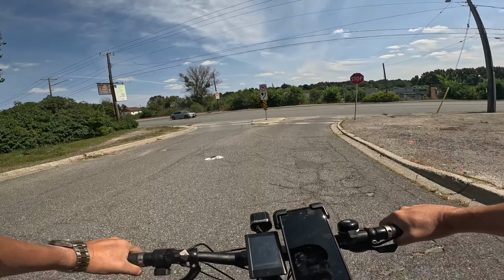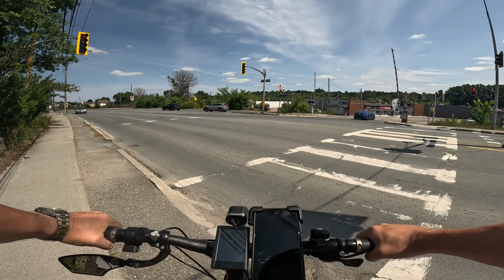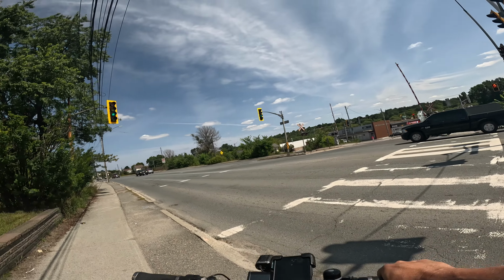Okay. So here I have to cross. This is one of the funky intersections. They're probably just gonna take the pedestrian crosswalk here. Good thing I waited. Where's the, there's no push button. So I'm definitely gonna wait for the signal here.